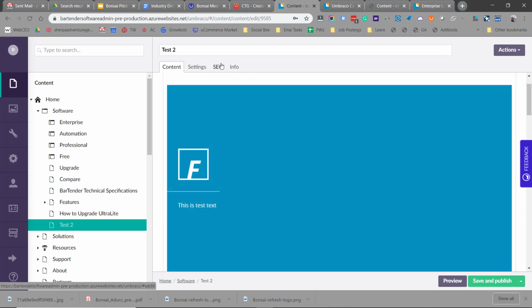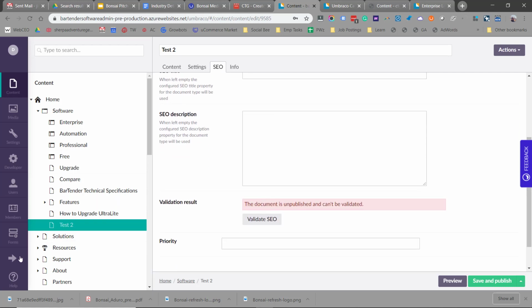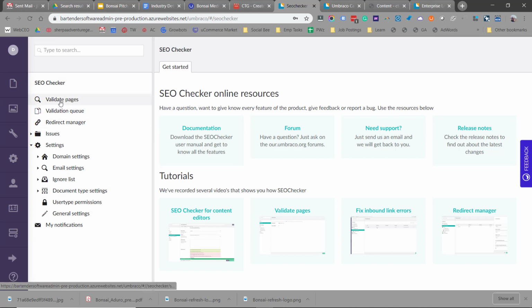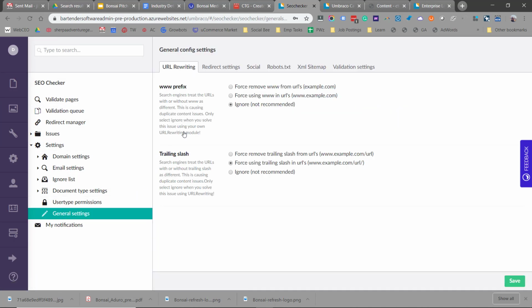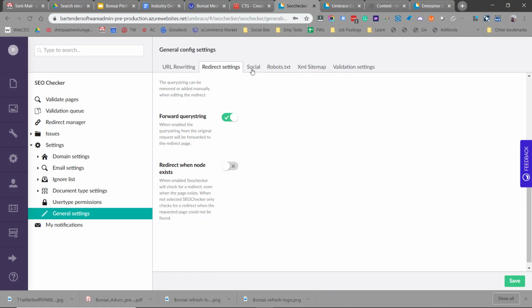And speaking of which, we can set some SEO parameters right here. We can also use our SEO checker to come in here and set domain level settings. And so we can force the www or not. We can add a trailing slash, so we have consistent domain name usage. We can add our redirects. We can set general rules.